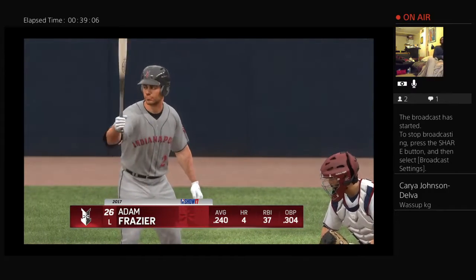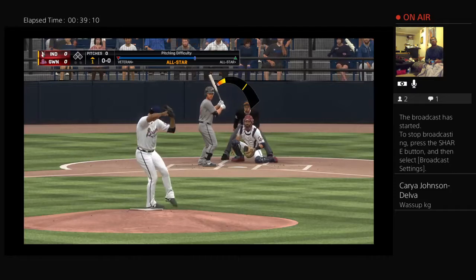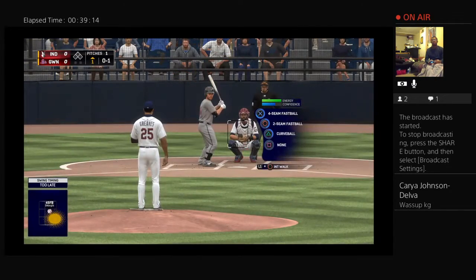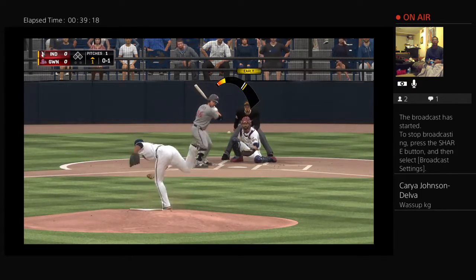Leading off, and that'll be the Indians' Adam Frazier. Fielder. He'll get us started in this one under the lights. And a swing and a miss, so a first pitch strike as we're underway here this evening. Our home nine as they begin play here this evening.